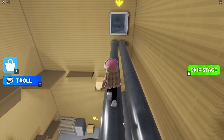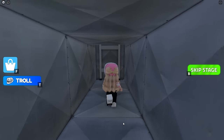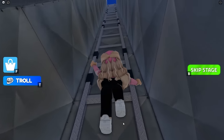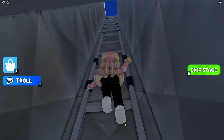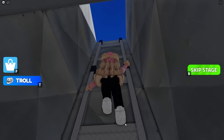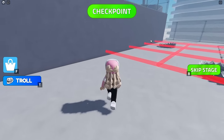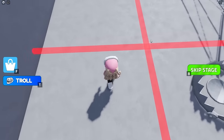Let's keep moving. Where is this going to lead us? Seems like it's another vent. Really, we've already been in like 10 vents, bro. My knees hurt because every time we gotta go in the vent, I gotta crouch. I'm too tall to be going in these tiny little vents. But I think we can make it out if we go up by ladder. That's how we get outside.